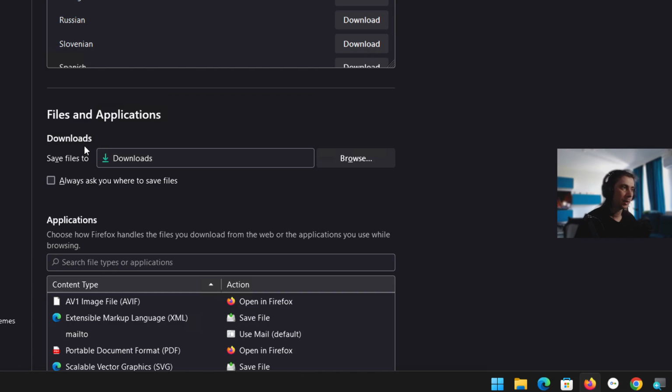Okay, then you get into the download section. This is just like Chrome. You choose where to save files that you download by default. Again, it's in downloads, and you can also check this to specify that you want Firefox to ask you every time where to save the files, because maybe you don't want everything to go to downloads. Maybe you want to specify when you download something, you want to choose where to save it. Then you click this and it will ask you.